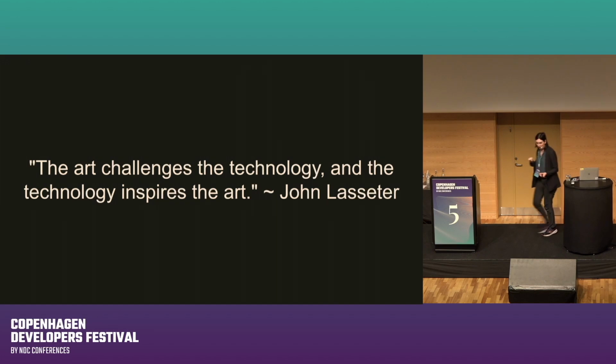While researching it, I came across this quote from John Lasseter: "Art challenges technology, and technology inspires the art." And I'm not going to speak to Lasseter's character as a person. I know he's problematic, but I really liked this quote. I really do. And I've been thinking about this a lot.